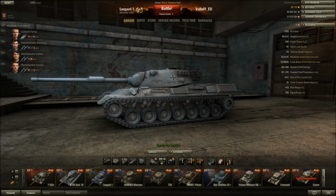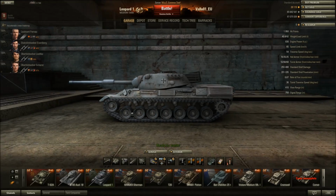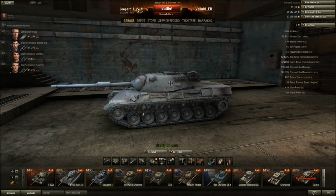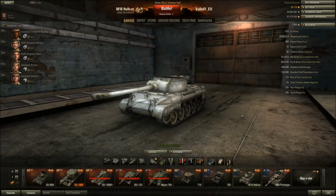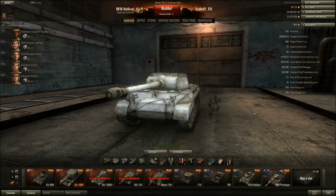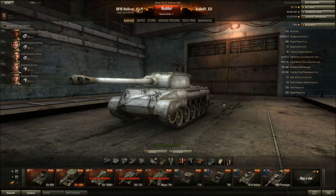Let's look at the playstyle next. So, what kind of playstyle would you have on this tank? Well, mine actually resembles something completely different than a medium tank. You're all familiar with the Tier 6 American tank destroyer, the M18 Hellcat. It is one of my favorite tanks in the game, and it is quite similar to a Leopard 1.